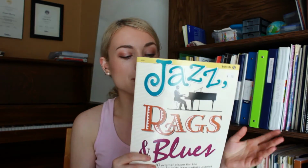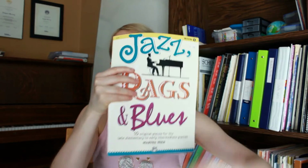And another book I mentioned last time too was Martha Mier's Jazz, Rags and Blues book, Volume 1. This one also has a small collection of songs from roughly a grade 1 to 3 level. And if you like jazzy sounding music, you will love this book. Martha Mier is great for writing songs that are playable if you're a beginner, but sound really cool. They don't just sound like plunky little kid songs. And as the title says, it's definitely something with a little bit of a jazzier bent to it if you're into that kind of song.